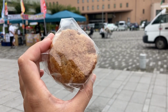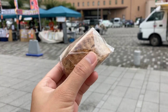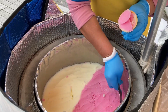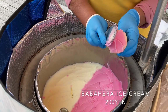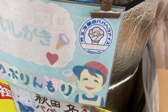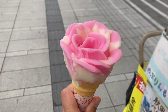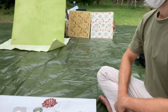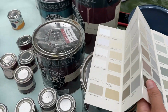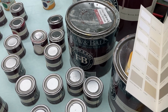I don't know why, but every time I see homemade scones, I always feel the need to buy it. So we got this for 250 yen. Right there! We're also getting Babahera ice for 200 yen. So affordable! So pretty. Ooh. Color chart for Farrow and Ball. Thank you so much. This is a British brand for paint.